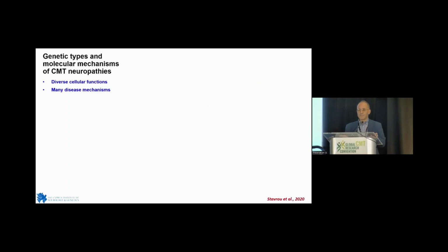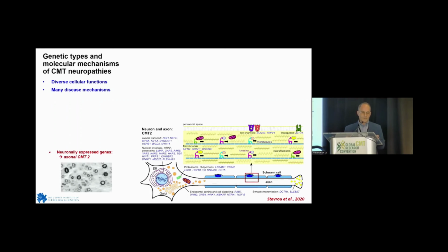Having all these genes means we have a lot of different causes of the disease. Even though, as we heard before, the final presentation may be similar, there are very different pathways that lead to this presentation. So we have diverse cellular pathomechanisms and molecular mechanisms.